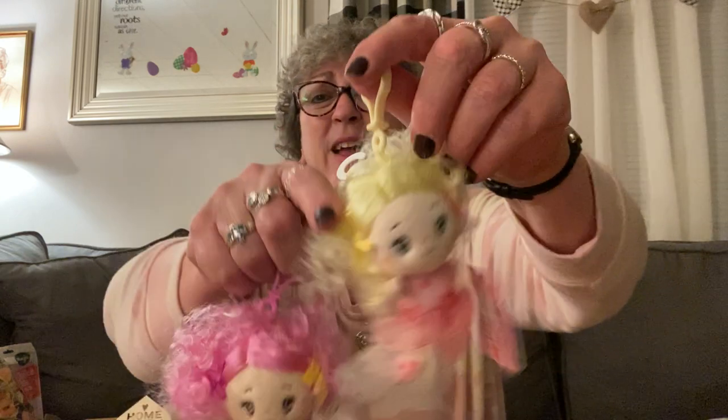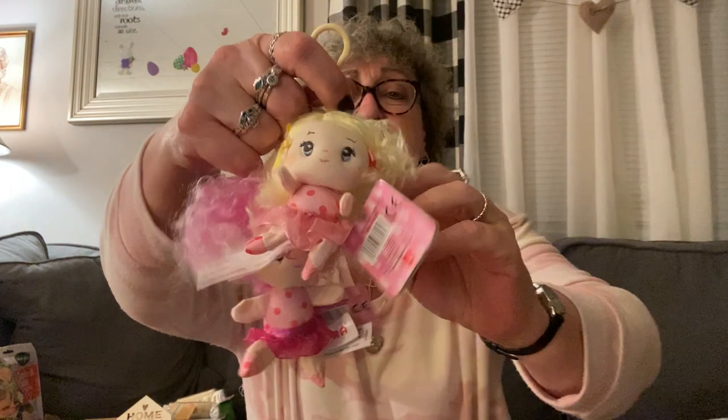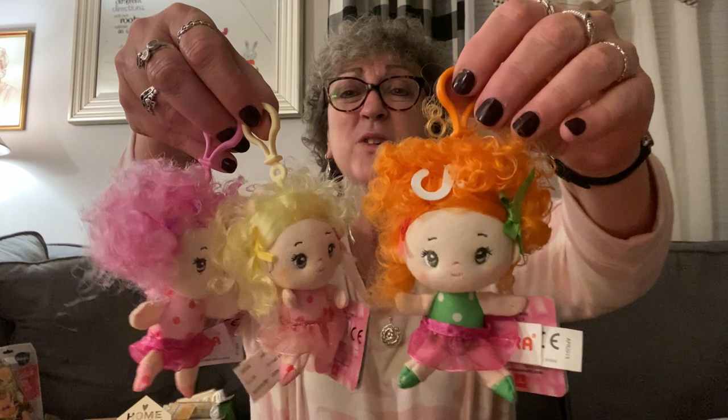They had a bunch of colors. They have a blonde one. Blondie got her little hair all messed up here, I have to fix her. There's a blonde one. There is a redhead or orange.